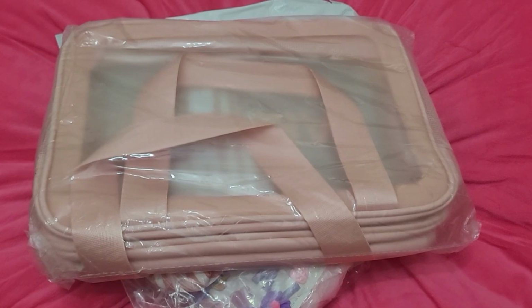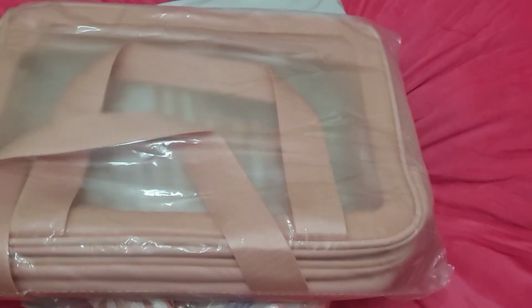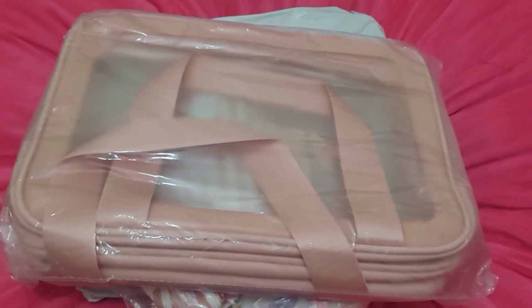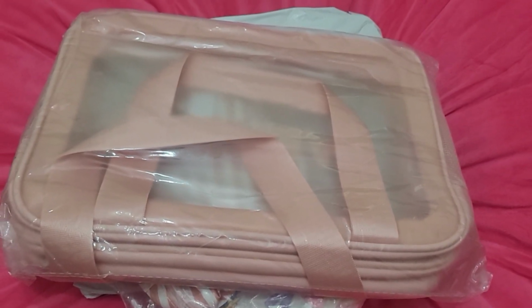This is gonna be a very quick haul. So I only spent around $7 on this one because of promos and discounts. They really have great discounts right now.